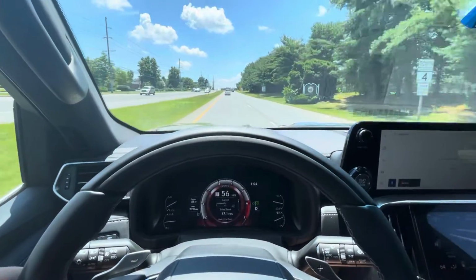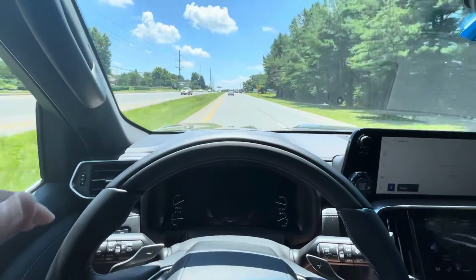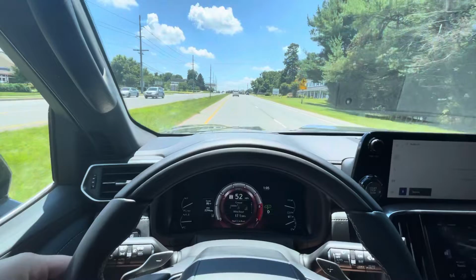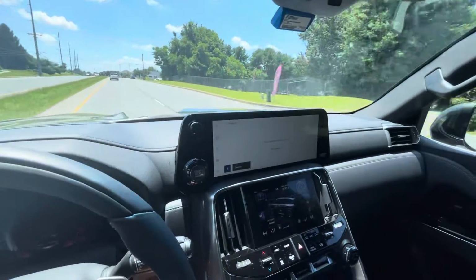But I can see so many people loving this just because it has every single creature comfort and some. This vehicle is completely overflowing with the niceties within here.